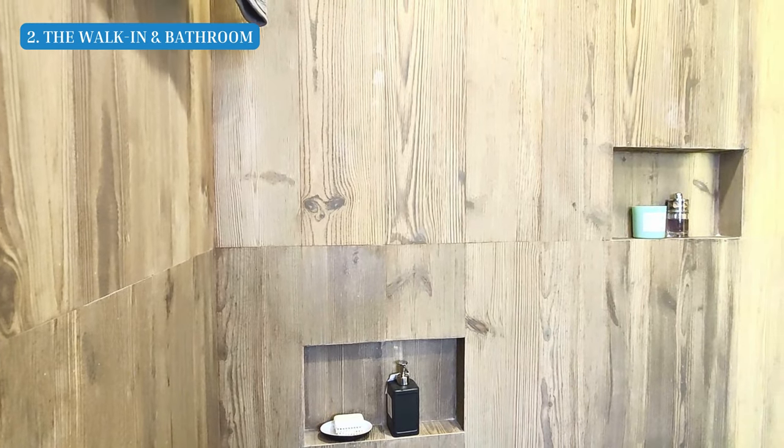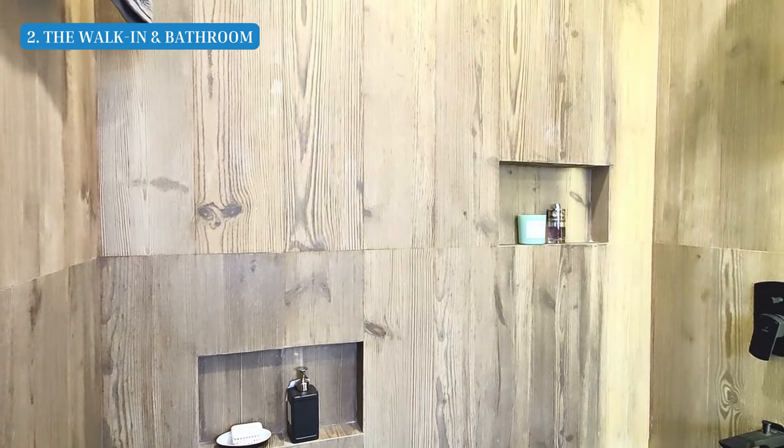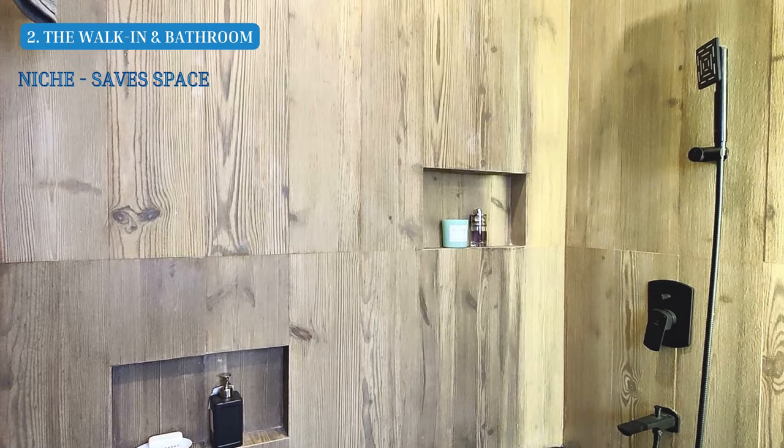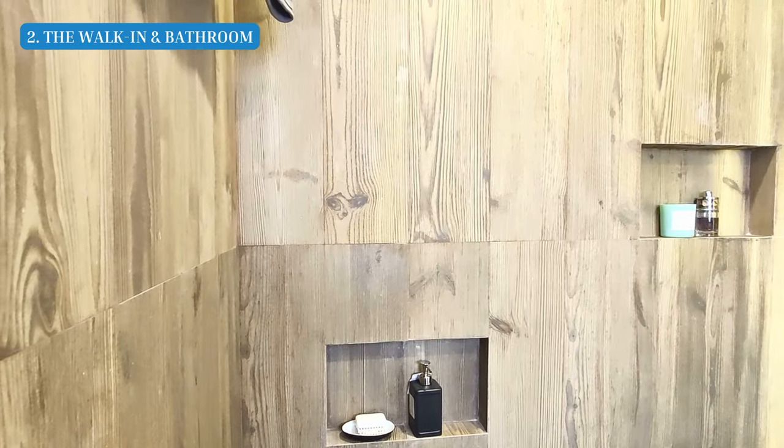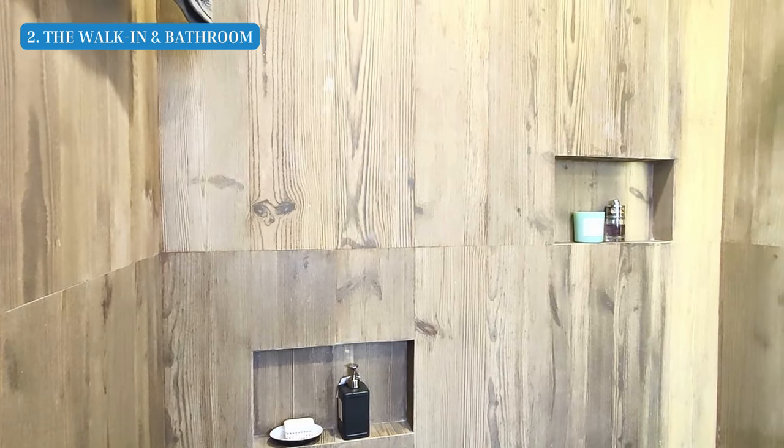If you see the tub area, we've created these small niches on the side. This not only helps to save space instead of having those protruding shelves coming out, but it actually looks so much more monotonous as the wooden tiles go all throughout.